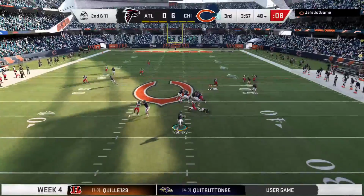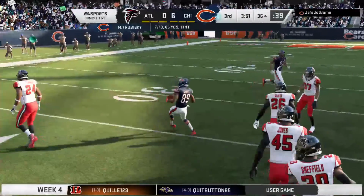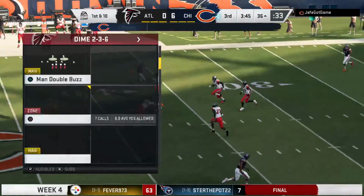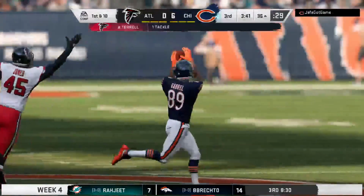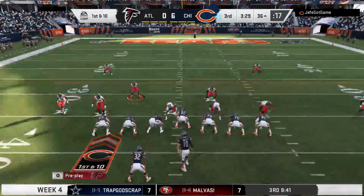On second and 11 now. Trubisky to Gabriel, middle of the field. And he is tackled inside the 40, not quite to the 35. First down for the Bears, a gain of 15. From Falcon territory now, here's first and 10 at the 36.